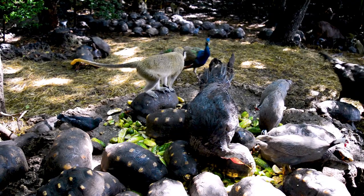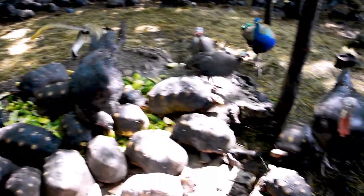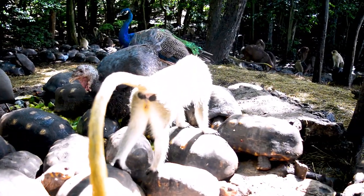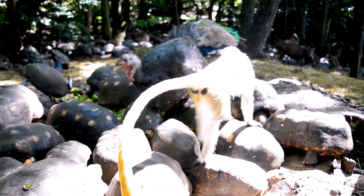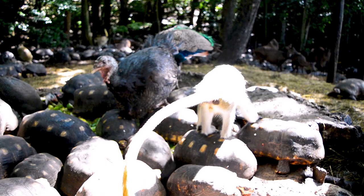It's really distracting to be in front of all of these animals. They just stand on them. Hey, buddy. Hey, buddy. Touch your tail. He's right in front of me.